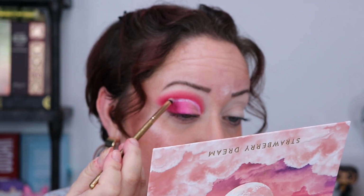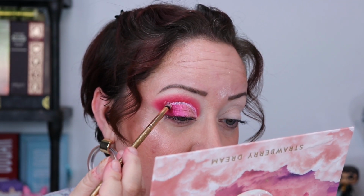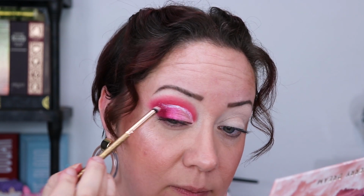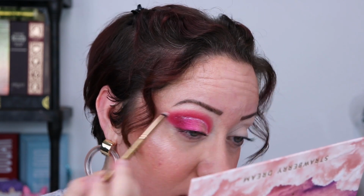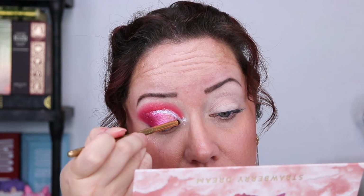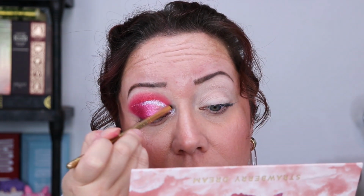And then I'm gonna take kind of a fluffy pencil brush into that Blue Diamond shade and just kind of tap it on this little outer part so that it's kind of like it disperses and sprinkles away. And then I'm gonna go ahead and take that Blue Diamond shade again and pop it on the inner corner, and kind of bring it up a little bit as well.